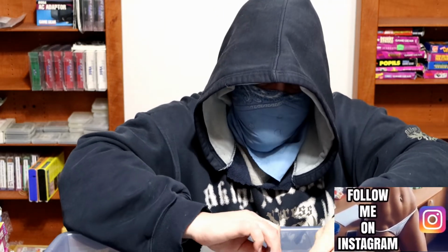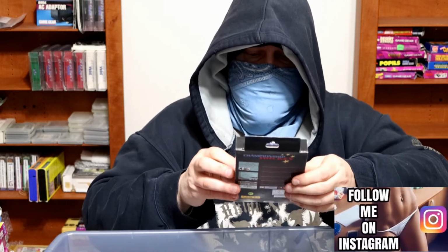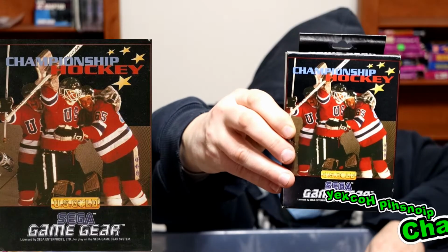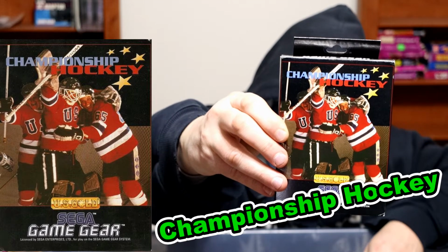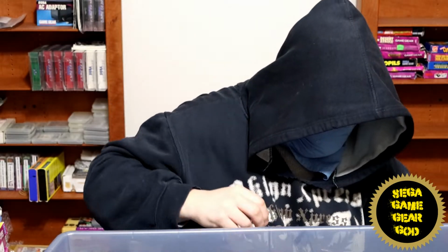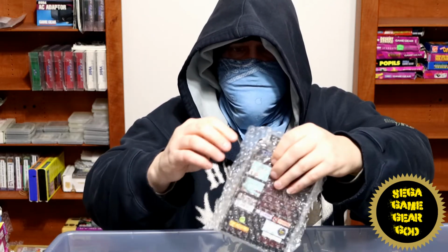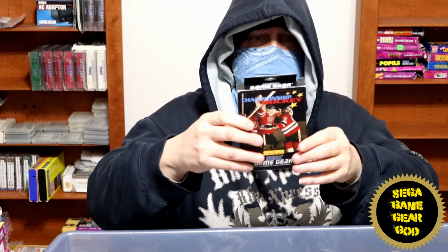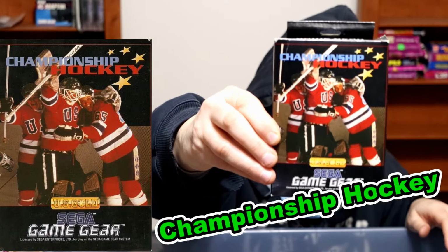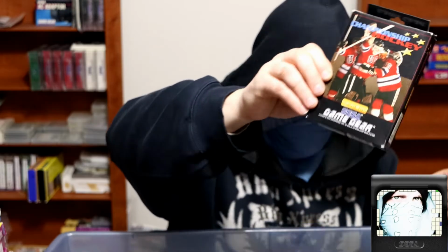The bottom of this container has got some prizes. We have a beautiful copy of Championship Hockey. Very beautiful copy by US Gold. And then, in another bag, we have another copy of Championship Hockey. So we have F1 World Championship Edition. Now we have 2 copies of Championship Hockey.